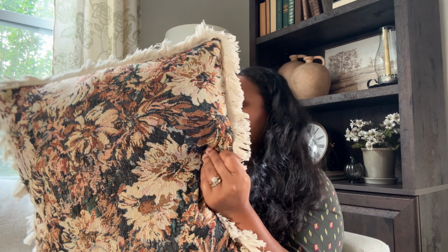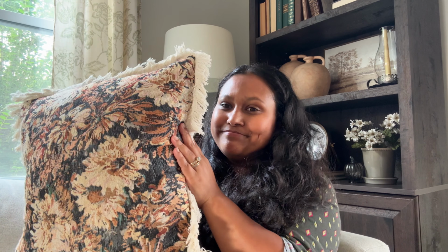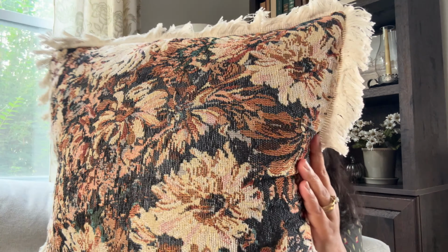I always purchase throw pillow covers from Amazon. I don't really need pillows. I just want the pillow cover. So I always buy my pillow covers from Amazon. This pillow cover, I already put like a little pillow inside of it. I'm just gonna show you guys. This one was from Amazon, and this one was under $7. It has the perfect vintage look.